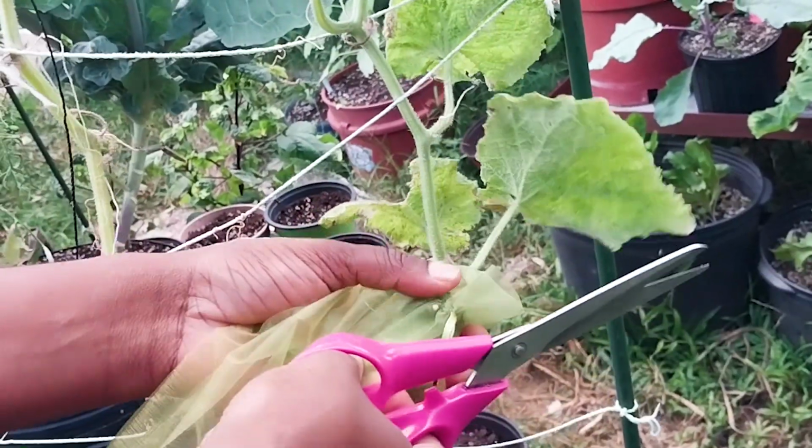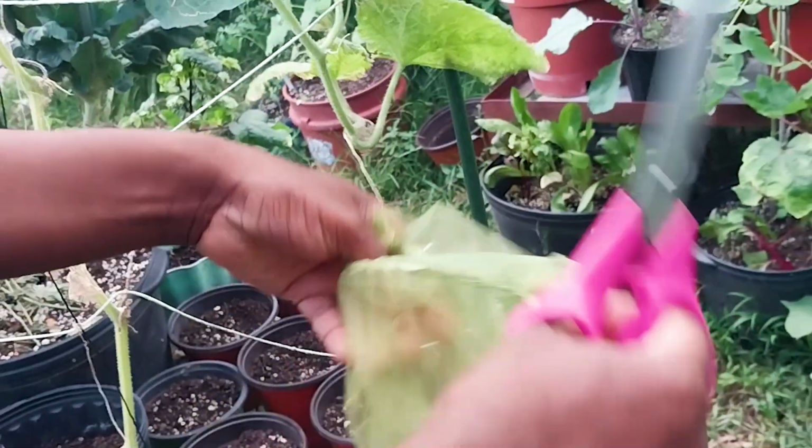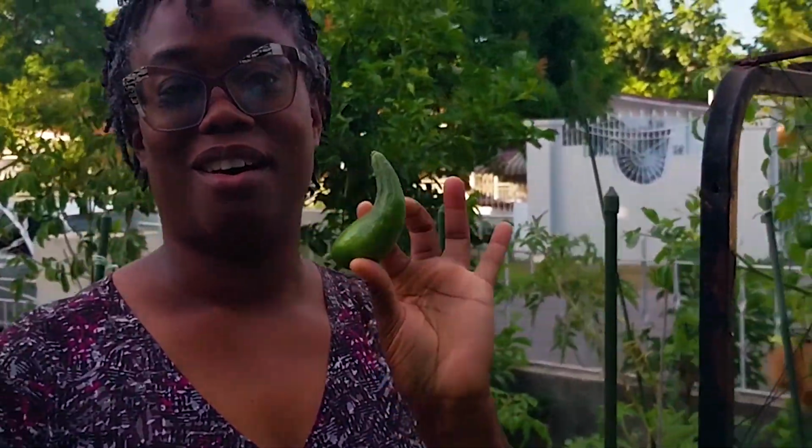All right, guys, I'm not sure what happened to this one, but it's still edible. All right, guys, so this one is a bit deformed, but it is pretty good. So we're going to consume this one as well. Growing organically, you have all types of shapes and sizes and the works. But it's still edible.